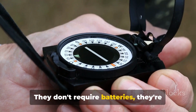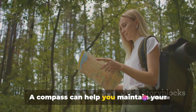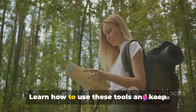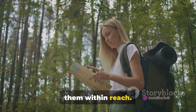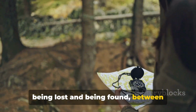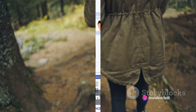They don't require batteries, they're reliable, and they're easy to use. A compass can help you maintain your bearings, and a detailed map can guide you to safety. Learn how to use these tools and keep them within reach. They could make the difference between being lost and being found, between silence and a life-saving call. Never lose your way or your voice.